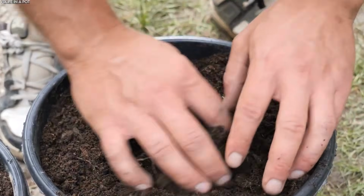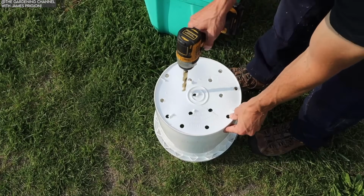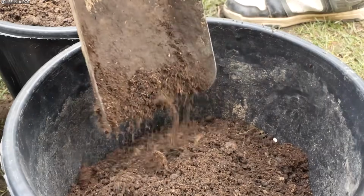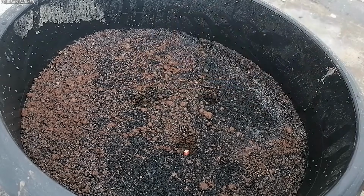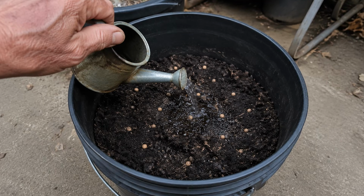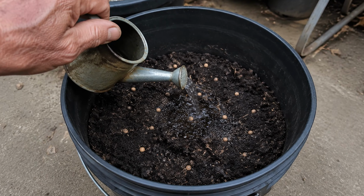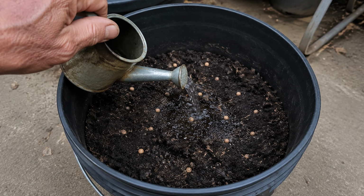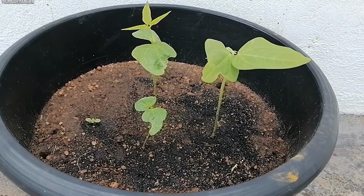Take a 5-gallon bucket or a window box or any container with holes in the bottom for drainage. Fill it with regular potting mix from the hardware store. Push each seed 1 inch down into the soil, about to your first knuckle. Space the seeds 3 inches apart. Water them gently, and then water every morning while this heat is on.